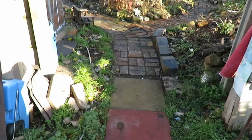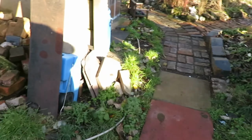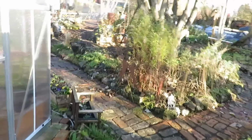This wall here, that is the boundary mark between Canal and River Trust land and Wolverhampton Council land. Yep, so we're currently on Wolverhampton Council. Through there is Canal and River Trust, we're going to go into Canal and River Trust.